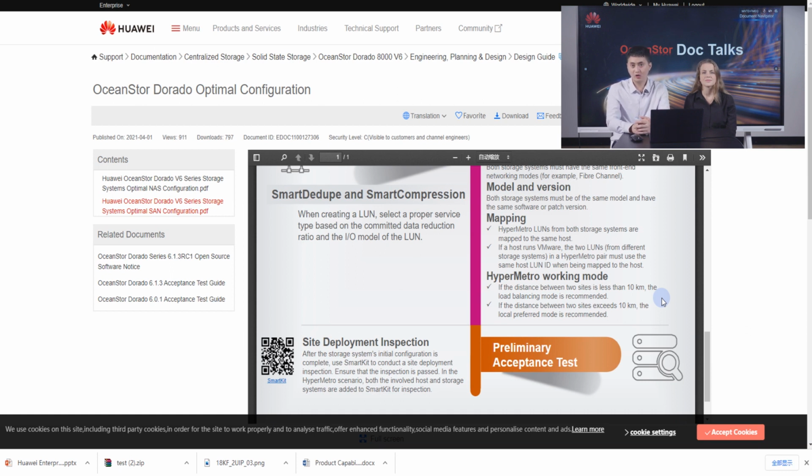As for site deployment inspection, after the storage system's initial configuration is completed, use SmartKit to conduct a site deployment inspection. Ensure that it passes the inspection. In the HyperMetro scenario, both the host and the storage systems are added to SmartKit for inspection.